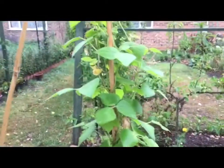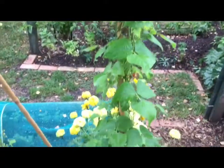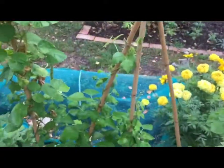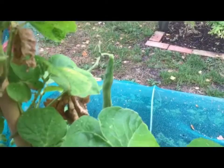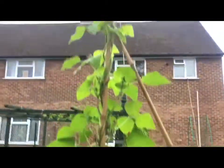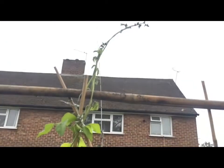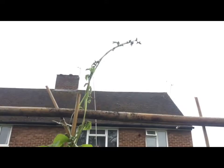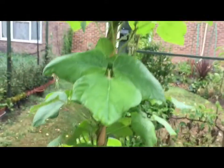The runner beans are starting to actually run now. And I have actually got runner beans on them now. Look, at long last. This one is going all the way up, so I need to take, because I don't want it to go much higher than the bamboo canes, I'm going to take that top bit off. I'm just going to pinch it out and stop it.